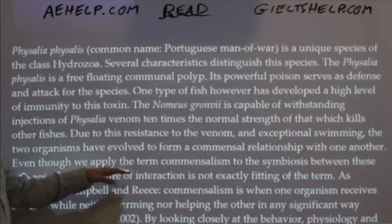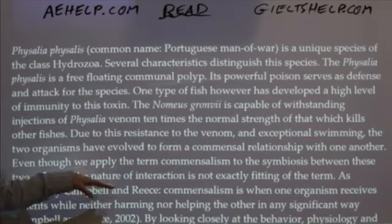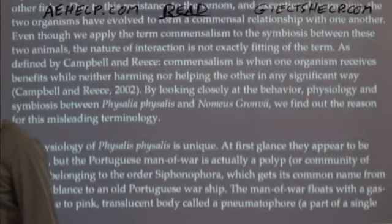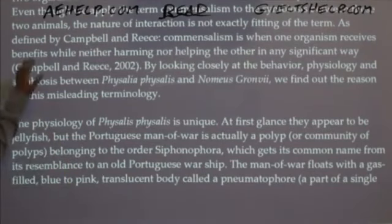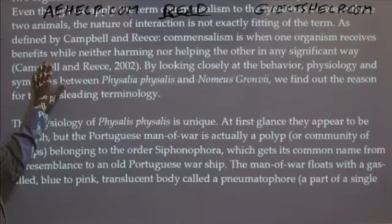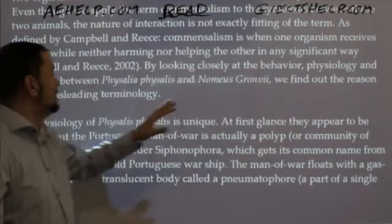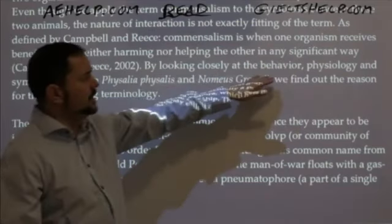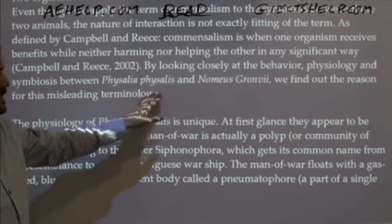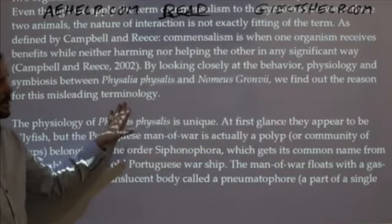Even though we apply the term commensalism to the symbiosis between these two animals, the nature of interaction is not exactly fitting of the term. As defined by Campbell and Rees, commensalism is when one organism receives benefits while neither harming nor helping the other in any significant way. By looking closely at the behavior, physiology, and symbiosis between Physalia physalis and Nomius granvi, we find out the reason for this misleading terminology.